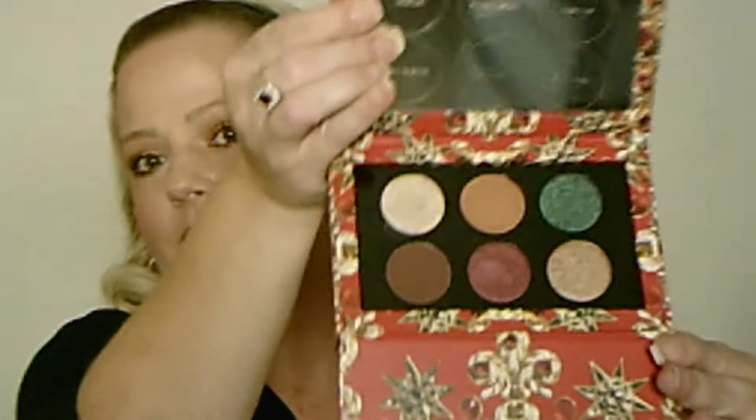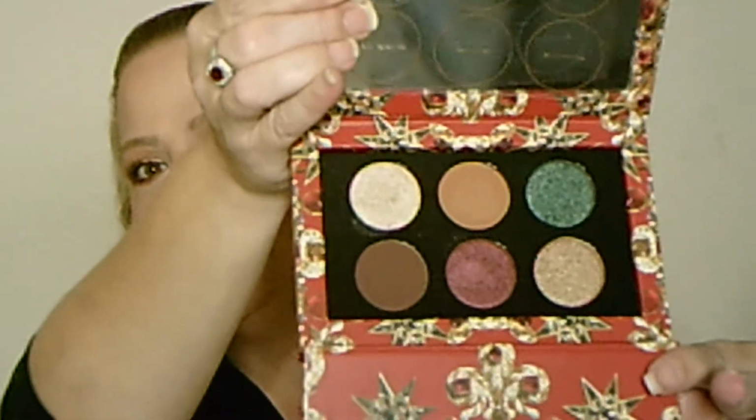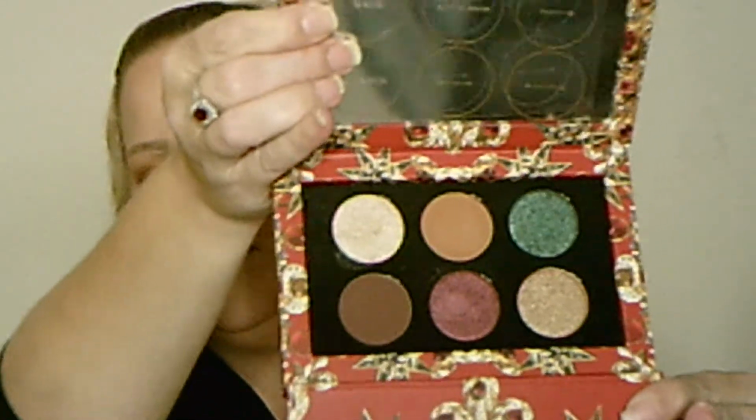So let's go into this Bronze Temptation palette. It is a limited edition palette, which is part of the reason why I got it. Originally I was just going to get one, and then I couldn't decide between these two. So yeah, I figured I'd better get it. So here is what this looks like. Is that not just beautiful? It is sublime. So we have 2 mattes, 4 shimmers in this one.